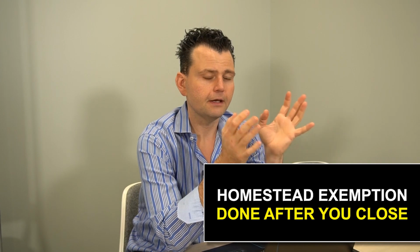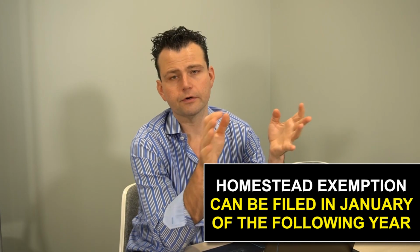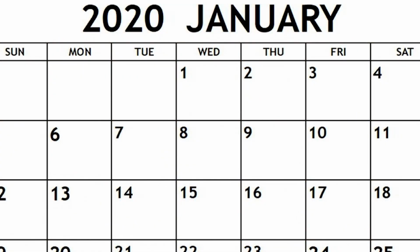Now, the key thing is that when you're filing for your homestead exemption, you can only do this after you close on your home, right? And you can only file for the exemption in January of the following year. So let's say that you close on your home in November. You can't file for your exemption until January. But in January, you're going to fill out this form and submit it to your tax assessor.